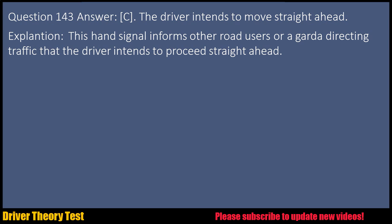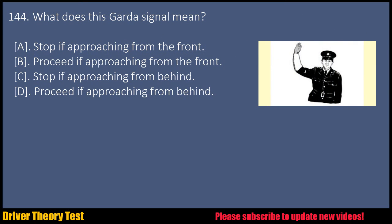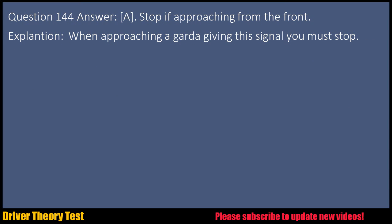Explanation. This hand signal informs other road users or a guard directing traffic that the driver intends to proceed straight ahead. Question 144. What does this guard signal mean? A. Stop if approaching from the front. B. Proceed if approaching from the front. C. Stop if approaching from behind. D. Proceed if approaching from behind. Question 144. Answer A. Stop if approaching from the front.